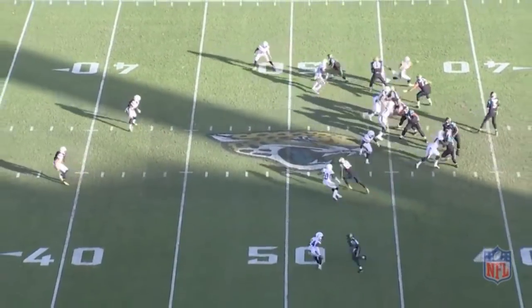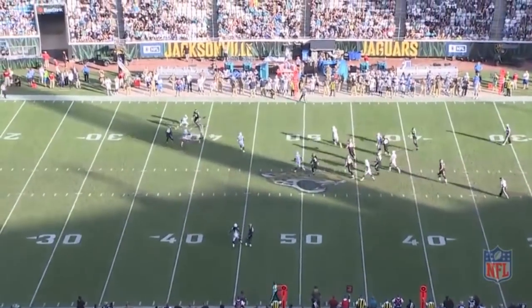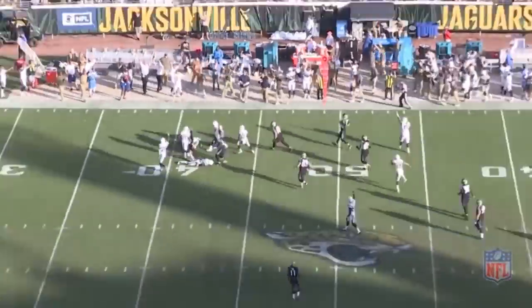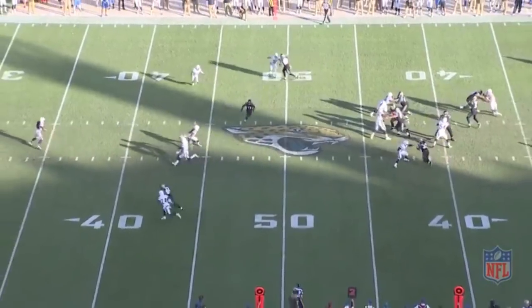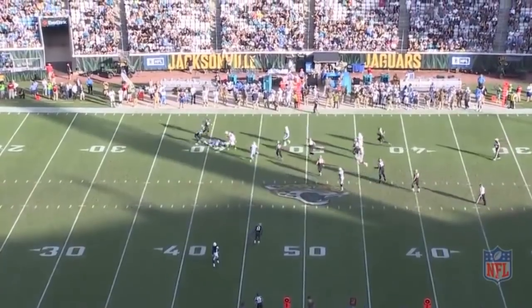Again, the window is there, but it's very, very small, and it's definitely not what he anticipated. So I can forgive him for maybe being a little bit late on that throw. But if you are late on the throw and the robber DB picked up the crossing route, so the other guy kind of fell off and took his spot in a replacement coverage, and you understand that the middle of the field is closed, you can't make that throw. It's done. You have no second chance to make it.